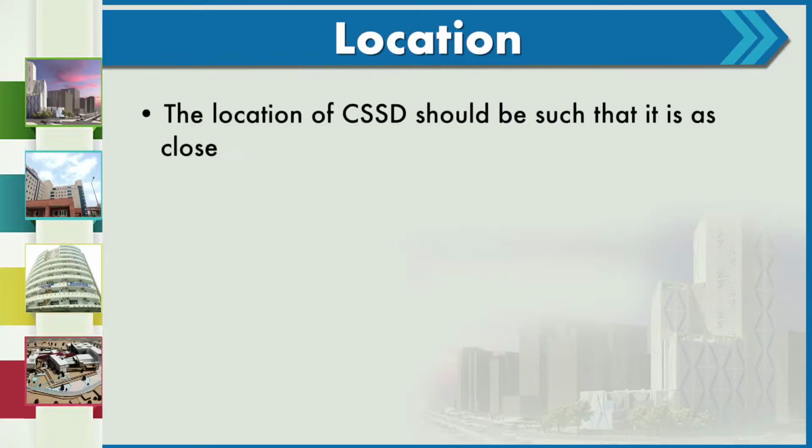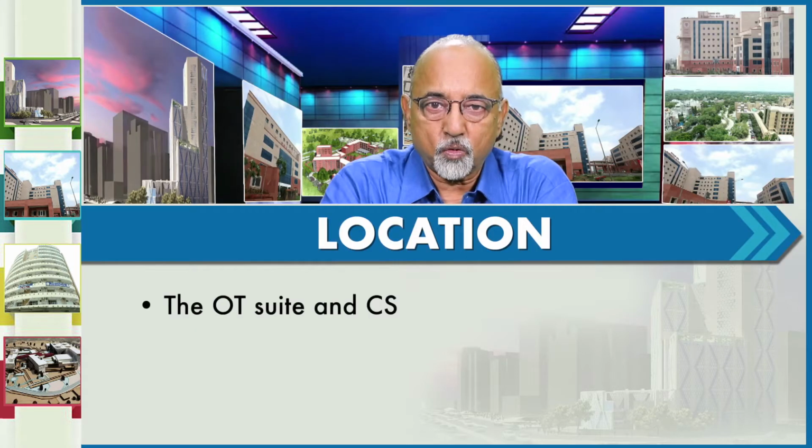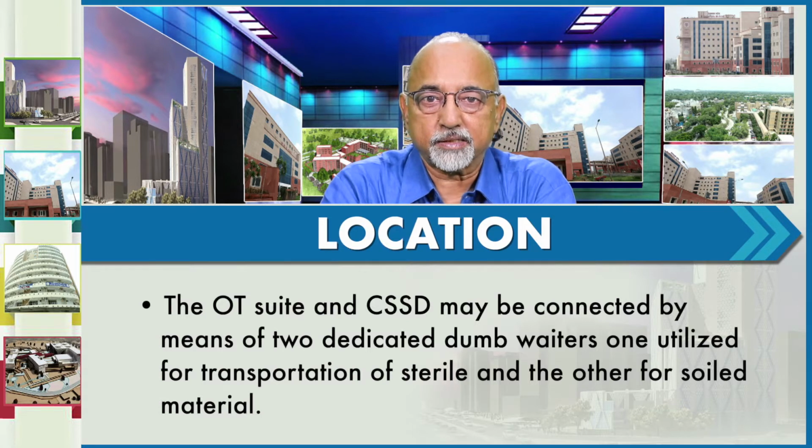Location. The location of the CSSD should be such that it is as close as possible to the major user areas such as the accident and emergency departments, the operation theatres and the wards. In multi-storied buildings, the CSSD may be located on the lowest floor. The OT suites and the CSSD may be connected by means of two dedicated dumb waiters, one utilized for transportation of sterile equipment and the other for the soiled materials.